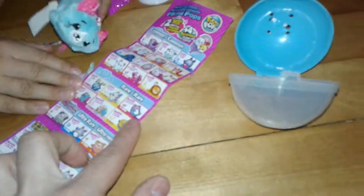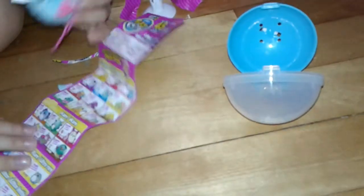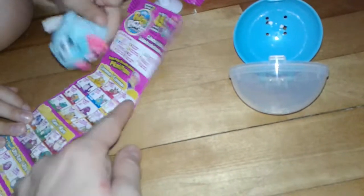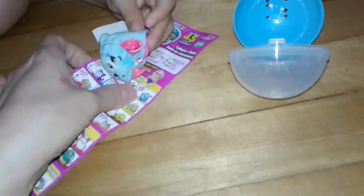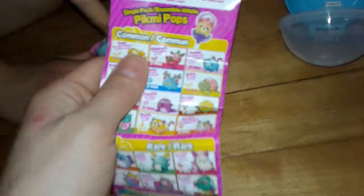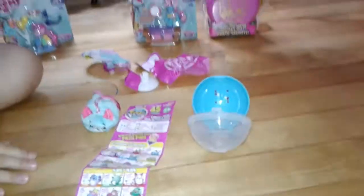It smells like bubblegum in here. Maybe it's on the other side. It's a cat? Oh, found it. I feel like I'm chewing bubble gum right now. So, bubble gum. Yep, it's a bubble gum. Oh, I wish I got this rainbow one. Oh, maybe next time.